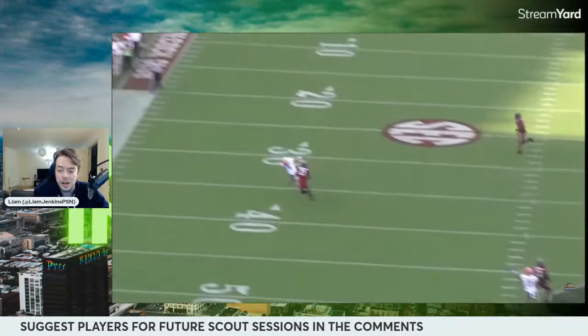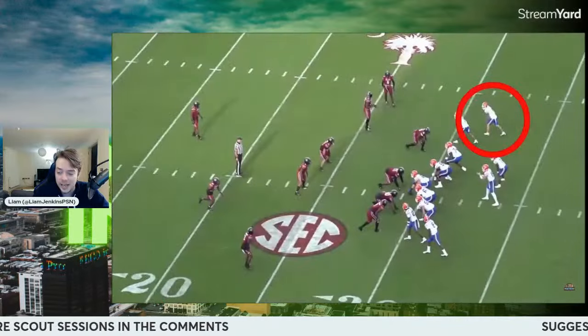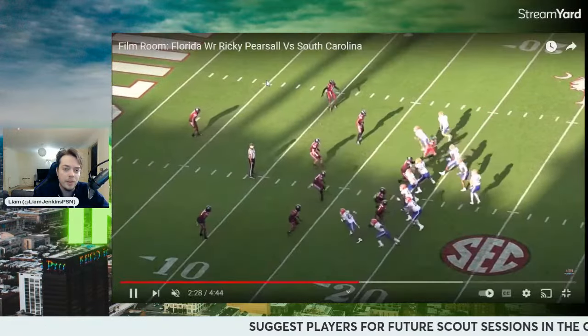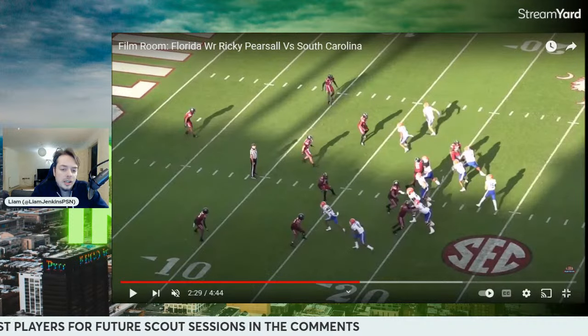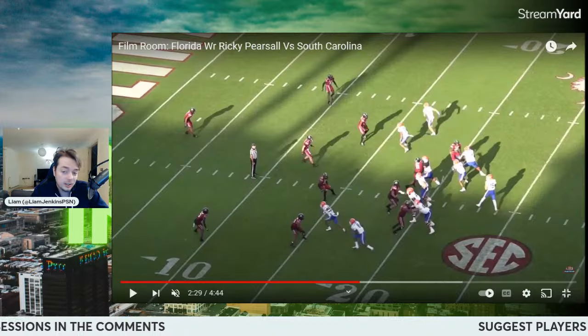Absolutely gorgeous. All right, Jerry Rice's kid, could he be had on day two? We can take a look at him. We can absolutely take a look at him. Doesn't look fast at all, but it's obviously quite fast. I wonder what his 40 was. Should we have a quick look? See what his 40 was. Ricky Purcell 40. 4.41. So pretty quick.